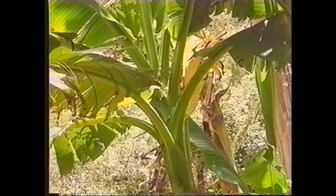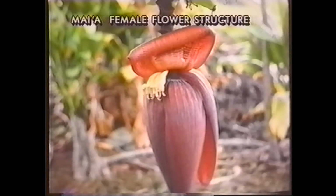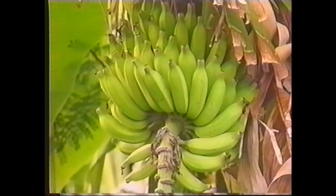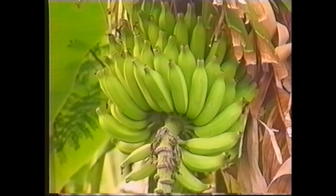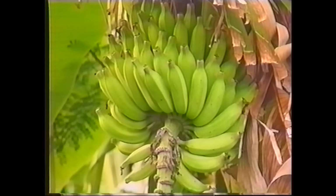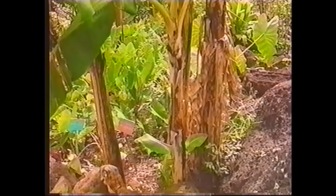When the stalk is about 9 months old, it produces a large flowering structure which turns down as it forms. The fruit, likewise, are pendant or hanging down. Just the female flowers develop into the fruit, which have no seeds, so it is propagated by new shoots at the base of the old stalk. Once the fruit is formed, the stalk dies.